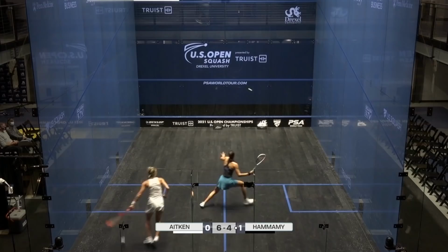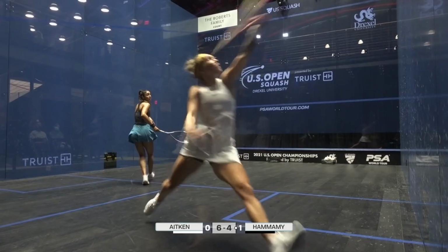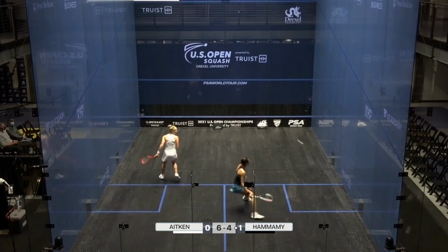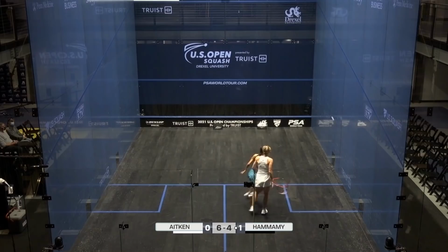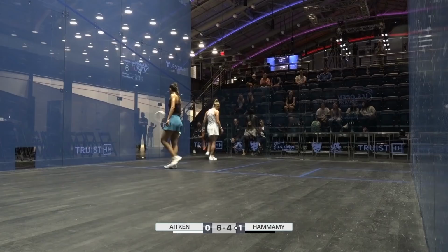The width on that one. It's good defensive play from El Hammamy. Oh, this is pressure though. This is a terrific rally. Oh, wow. Very good rally. Very intense.